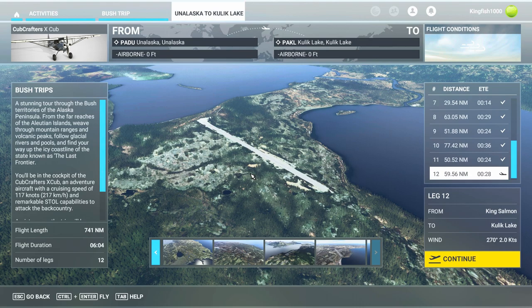So today's flight is about 60 nautical miles. Shouldn't take us much more than a half hour or so. And I will give you kind of an update halfway through. But this is going to be a much more scenic flight, and so hopefully you guys will enjoy it. So I'll catch back up with you once I'm over in the cab.